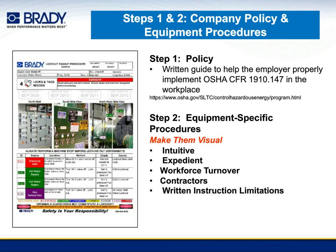And finally, another advantage of the visual format is that it overcomes any language barriers that there may be with your workforce or with contractors, and possibly any illiteracy concerns that you may have as well. So those are the first two steps.